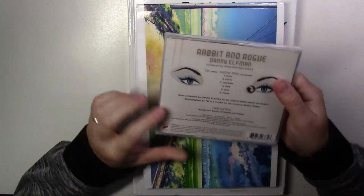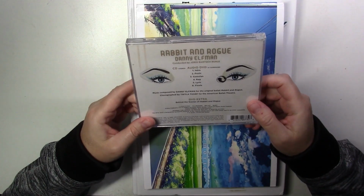And before we go to the art supplies, I want to show you this as well. It's a CD. I haven't opened it yet, but I've listened to it several times.